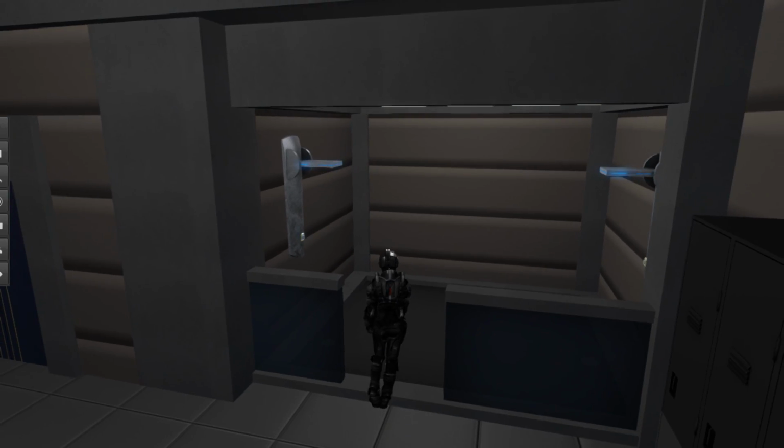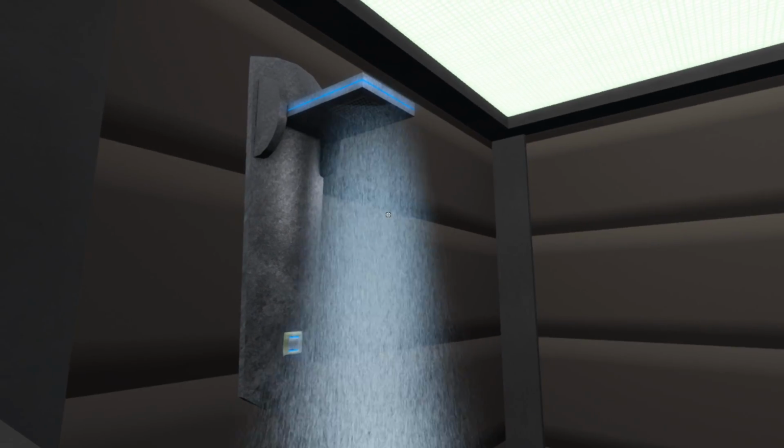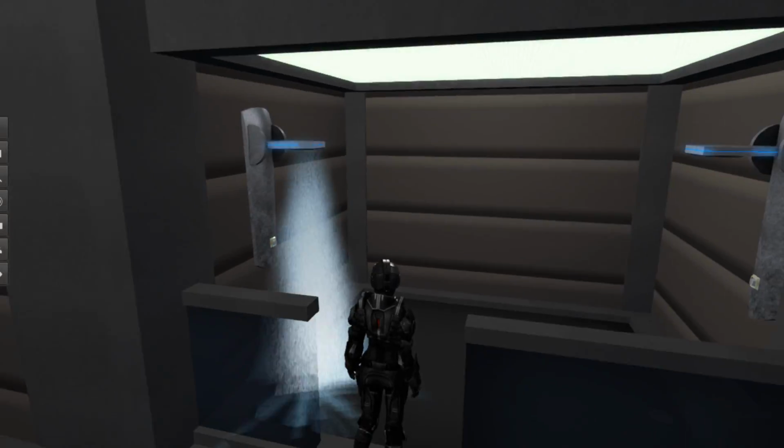Let's see, does this actually turn on? Oh yeah, yes it does. Functional shower.